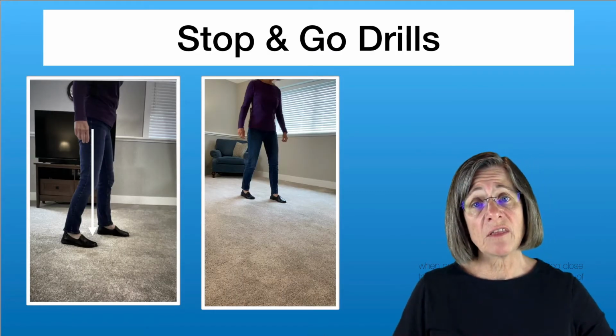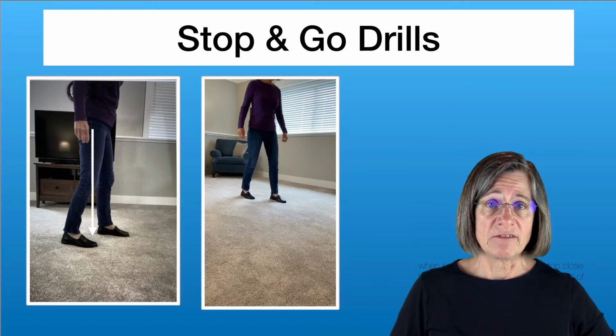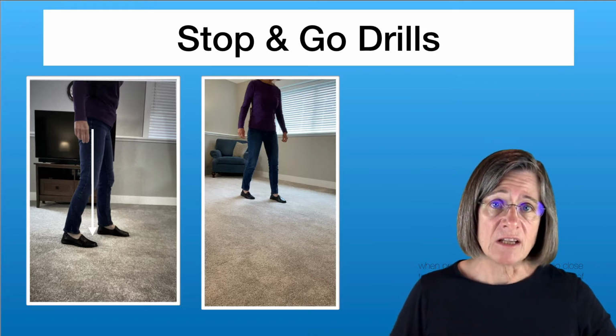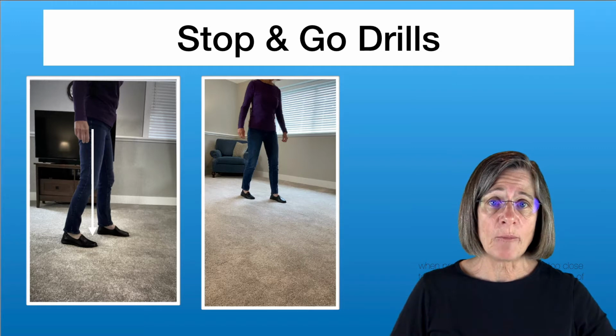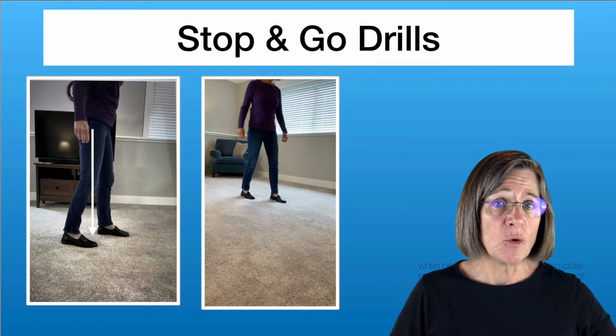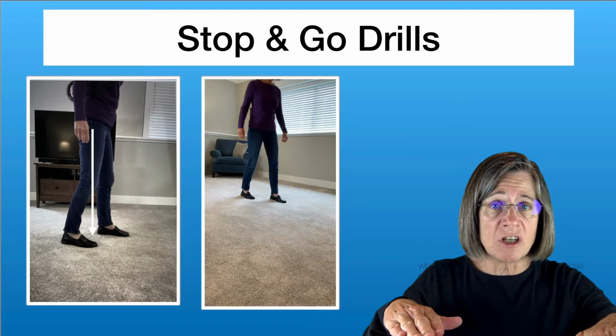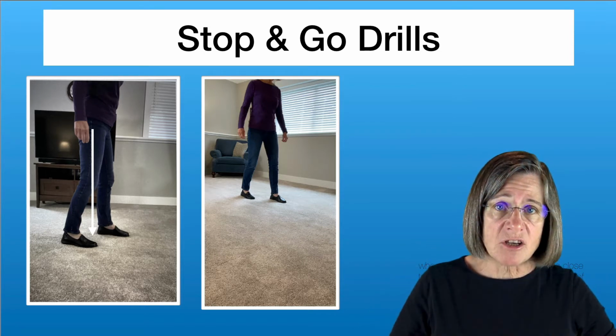So what are some of the things that we can do to help be more stable in this kind of a scenario? One of the things is practicing stop and go drills so that when you stop, your feet are staggered. If your feet are staggered, you have a bigger base of support in the forward direction, which helps stabilize you with that forward leaning posture.